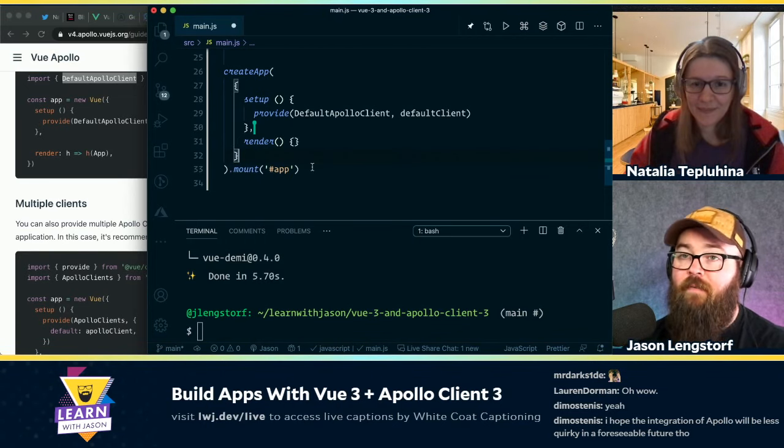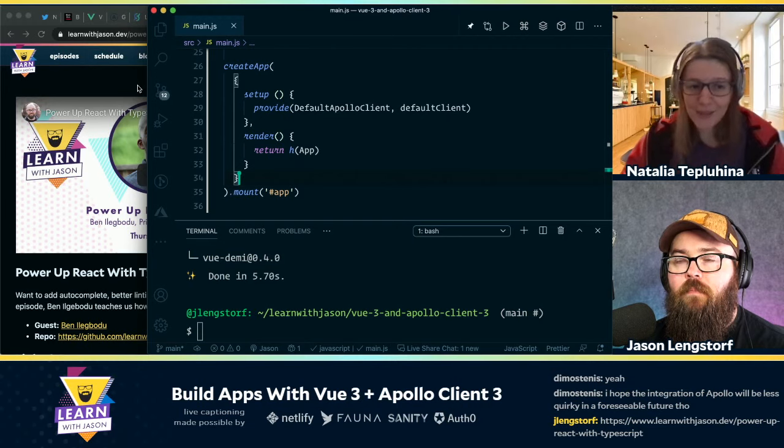It's fine. So we are going to return, and here it will be a small function called h, and here it should be imported. Okay, it's not auto import. So what h is actually creating is a virtual DOM node, and it's h just for usability. And we want to render our app. So it looks a lot more verbose than it was previously. But we want to provide Apollo client. And if you work with Apollo client, it's always some additional setup.